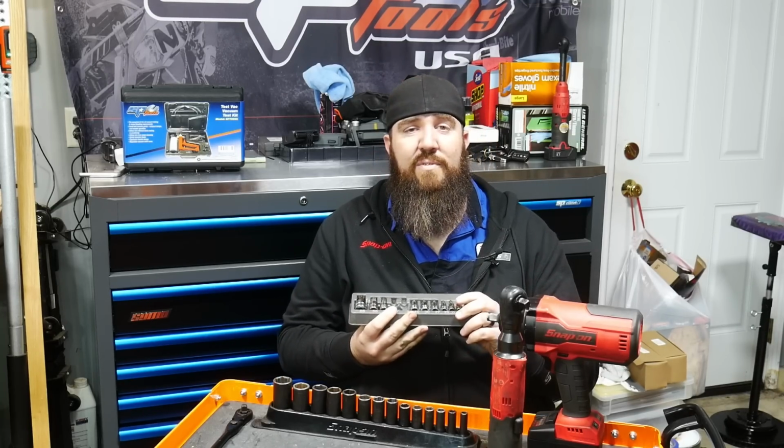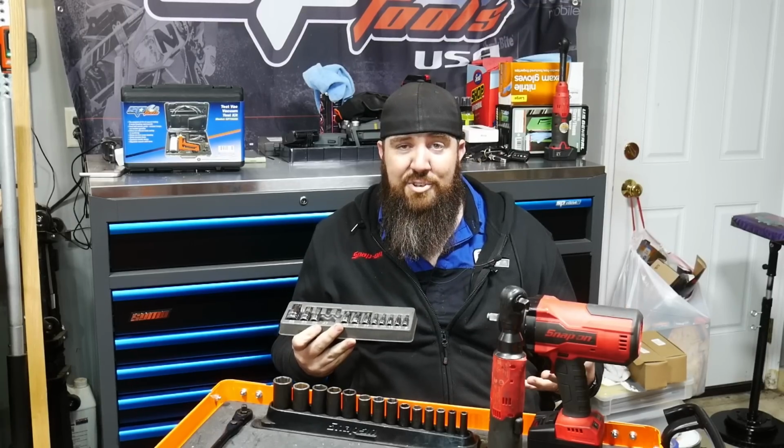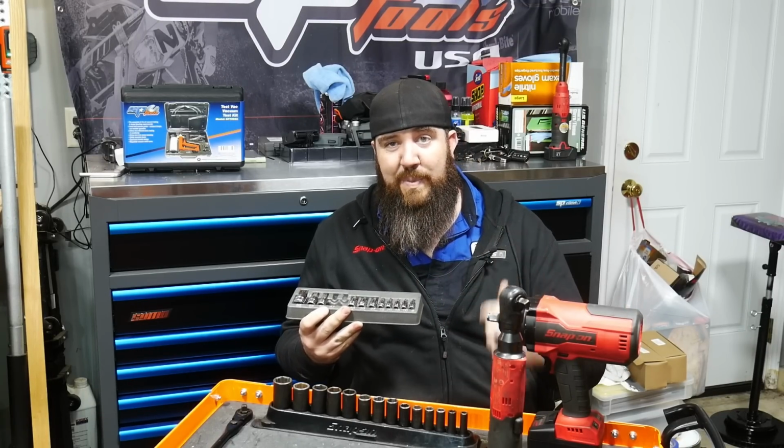Next up, if you guys have worked flat rate or pretty much any kind of rate in a shop, you are going to be using Torx bit sockets.